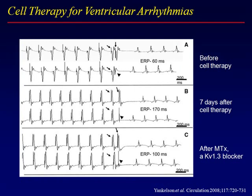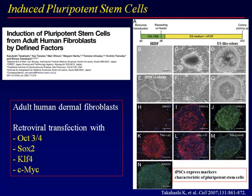What it shows, the injection of cells makes the effective refractory period longer, at least locally. So, the top panel shows before cell therapy, the ERP is approximately 60. 7 days after cell therapy, the ERP is 170. And when MTX, which is a specific Kv1.3 blocker, was injected, it goes back down to 100. So this shows the cell therapy has the potential, perhaps, to treat ventricular arrhythmias. Although, as I said, this may take a long time before this comes to clinical fruition.